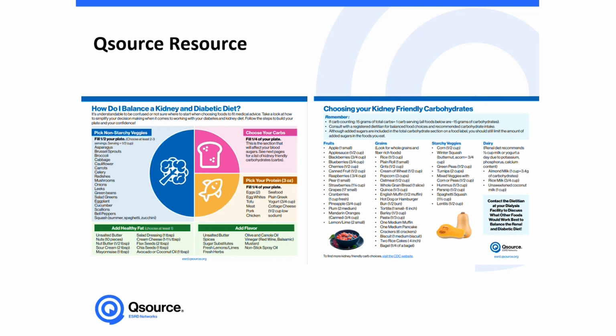Here is a resource from QSource that can help put the diabetes plate method into play for an individual with chronic kidney disease or end-stage renal disease. Individuals limiting phosphorus and potassium intake can adjust the plate method to include fruits and vegetables lower in potassium, less processed food, and a reduced amount of dairy and animal products. It can help identify how to fill their plate when choosing foods while showing only foods that are kidney friendly. And the second page on this resource contains the carb serving that equals 15 grams of carbs if a patient is needing that information as well.